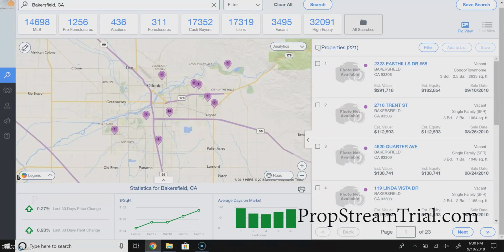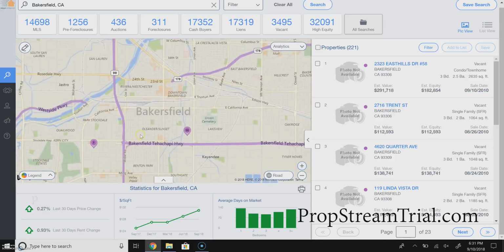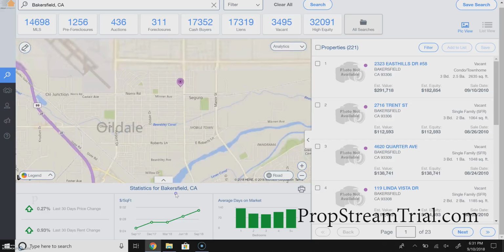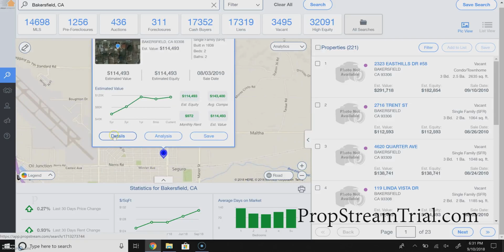Bakersfield is not a market of mine, so I don't want to really mix that into that market. But here, if you're just looking for vacant properties near a freeway or near a certain school or something like that, you can find them on the map. You can click that individual property, pull up the details.